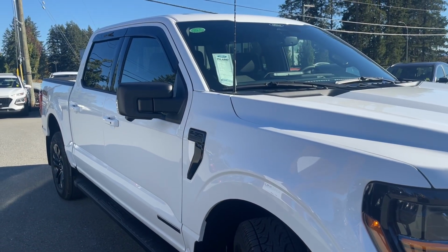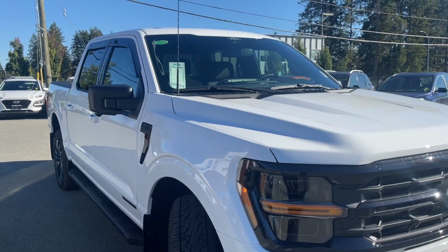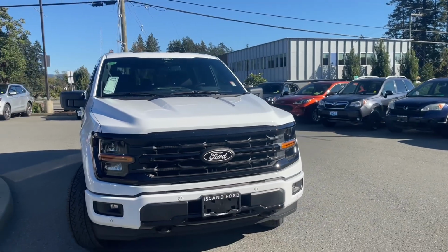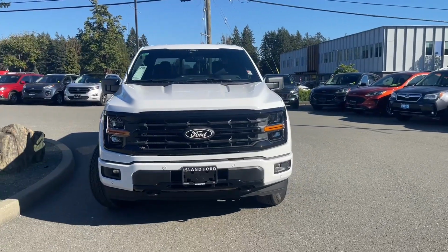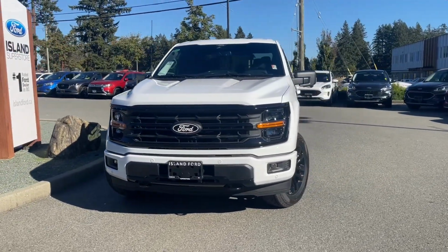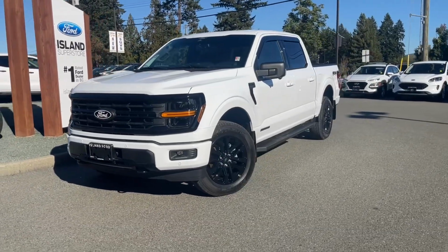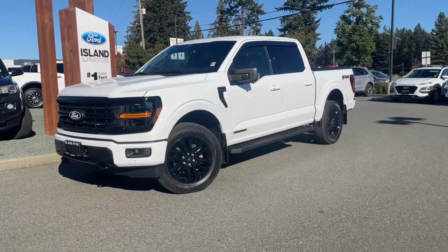5.5-foot box with a tailgate step, mud flaps, and you have privacy glass in the back windows with window vents. Inside you have black sport material, a seat for 5, 360 camera, as well as blind spot information system in your side view mirrors. And you've got halogen headlights, fog lights, tow hooks, and so many more reasons to visit us.